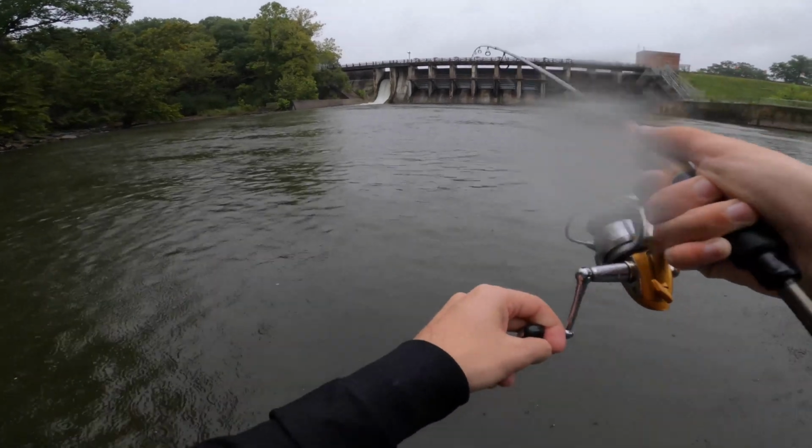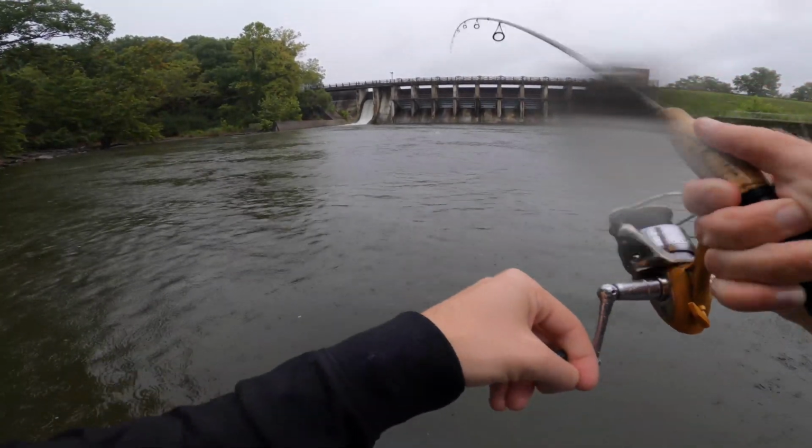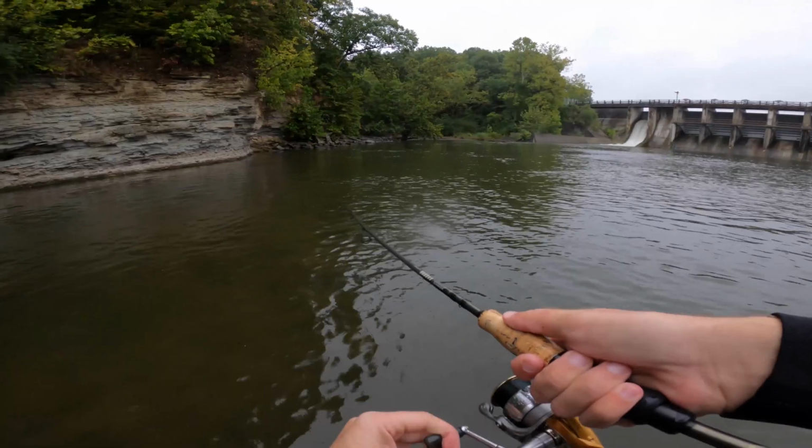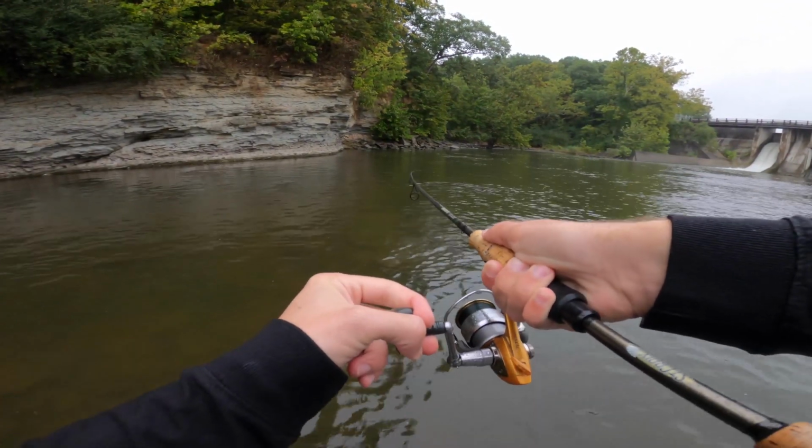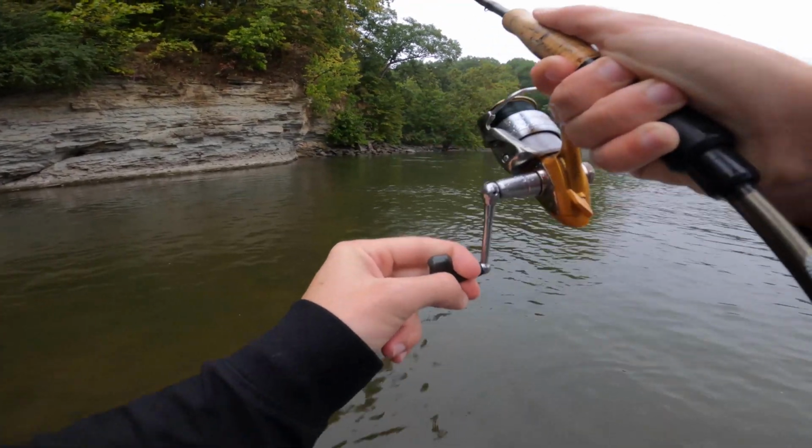It's a fish. That's a big fish. What? Oh my gosh. That's a fish. That's a nice fish. Oh my gosh. Oh my goodness. What is this? I want to see this fish so badly.